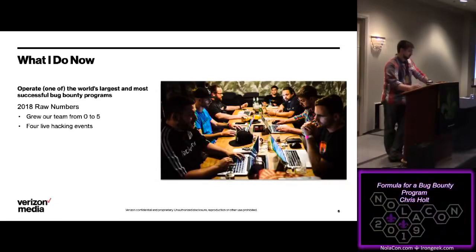2 of them we actually worked with our vendor HackerOne to custom design the event structure, to test some theories, innovate on the format and what is live hacking, what does it need to be, what could it be? Can we get more out of it? Can we produce more value and a more engaging experience rather than just bringing people into a room and throwing some money at them?